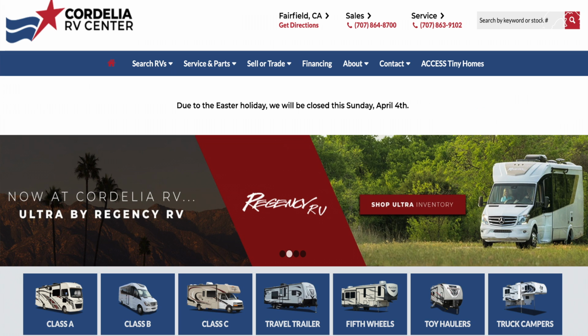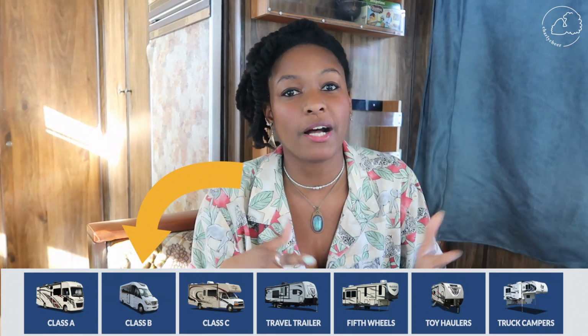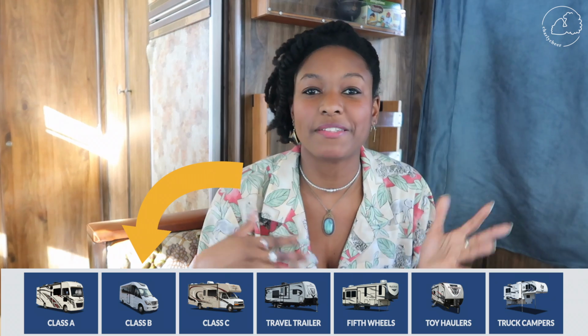CordeliaRV.com. I looked on there and I saw very new RVs. At first I was looking for Class B RVs because I wanted an RV that could fit into a normal parking spot. I wanted to be able to do a lot of stealth camping and all that kind of stuff. So I was looking for Class B RVs.